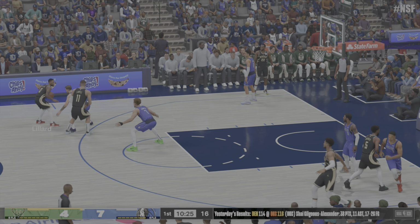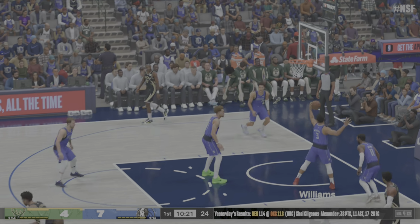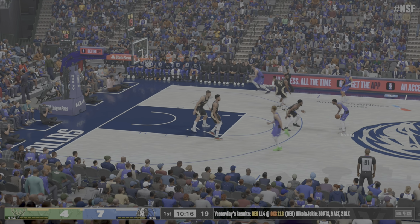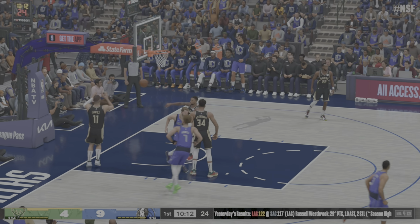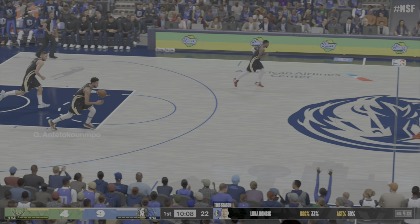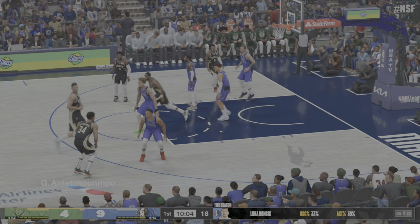Lillard looking around. Lopez, the screen on Doncic. The shot by Lillard, no good. The Mavericks have gone 3 of 4, off to a nice start. Pass to Doncic. Played it in with a nice touch off the window. Doncic has got his second bucket on the night. 80% from the field to start, playing with a ton of confidence.